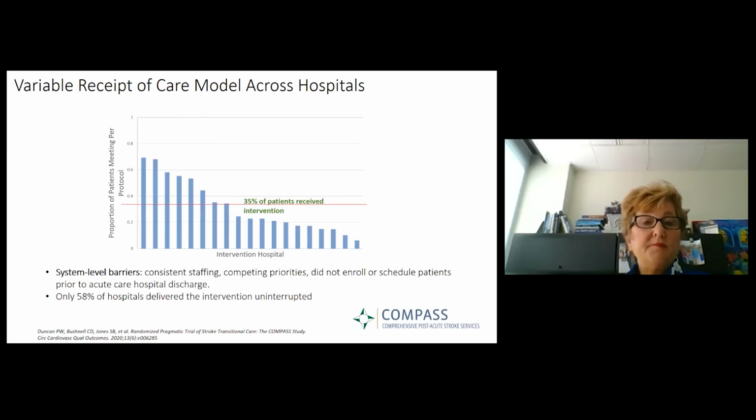What we found in this pragmatic trial, in which we did not provide additional financial resources to deliver the intervention, was that within the intervention hospitals, only 35% of the patients received the intervention. The biggest barriers were system level barriers: consistent staffing and competing priorities. During this particular trial rollout, thrombectomy became the really big ticket item for interventions, and in some cases they shifted to really focusing their team on thrombectomy and removing resources for post-acute follow-up. They also didn't always enroll or schedule the patients prior to acute care discharge. And most importantly, only 48% of the hospitals delivered the intervention uninterrupted.